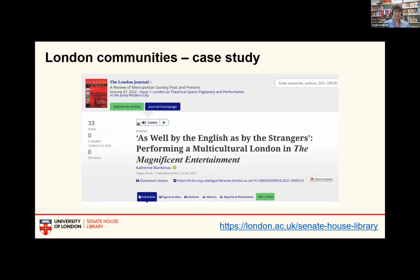by Catherine Blankenau. The article analyzes a text by Thomas Dekker called The Magnificent Entertainment, which describes the pageant or show put on for James VI or James I's royal entry into London in 1604. The text describes in some detail how London's Dutch and Italian communities contributed to the procession.